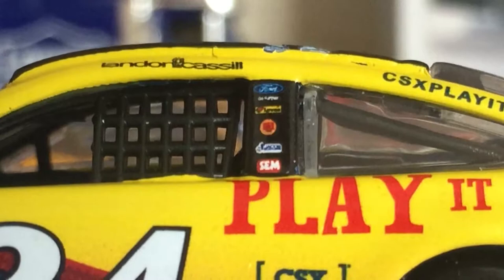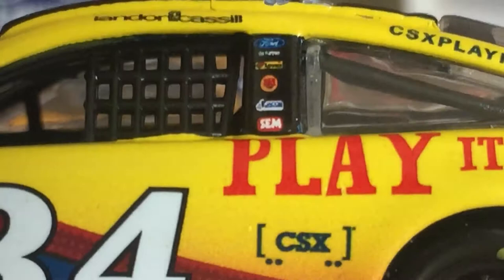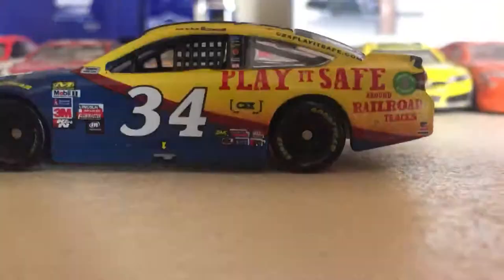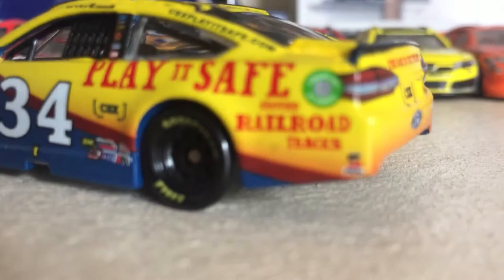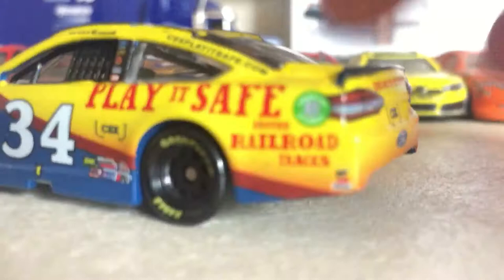Ford Go Further, Love's, something, or two things, and then it says SEM. CSX, playitsafe.com. And safety clean on the back. If we could get it so you guys can see the logo. That's annoying, sorry for our difficulties.